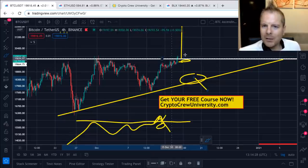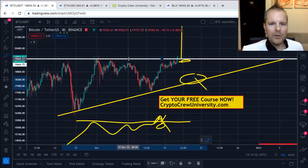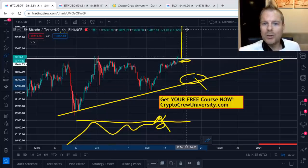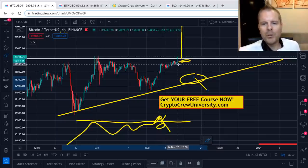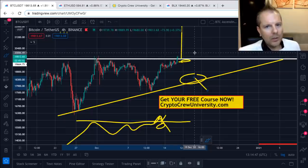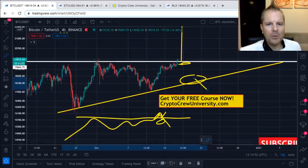It's going to take a little bit of time to get to our target, but again, these targets are fairly accurate, but it's based on probability and statistics. Does it 100% of the time go to this move? No. It's a good mathematical formula for you to understand where to take profits, how to trade this, how to make a quick couple bucks, but this is not financial advice. I'm not your financial advisor, but I do want to provide some value just to help you understand.